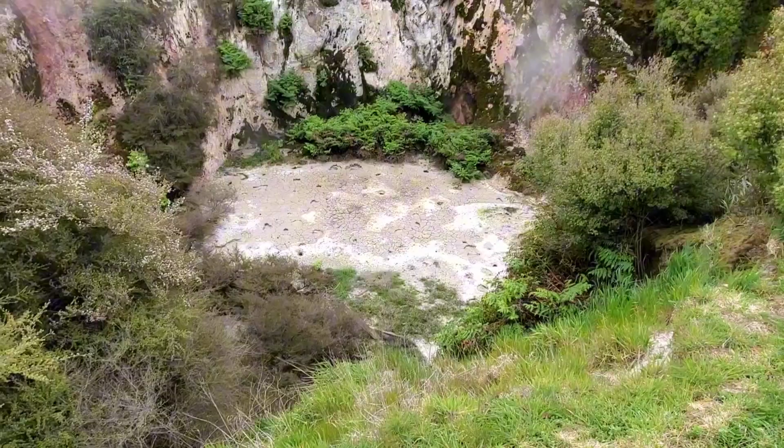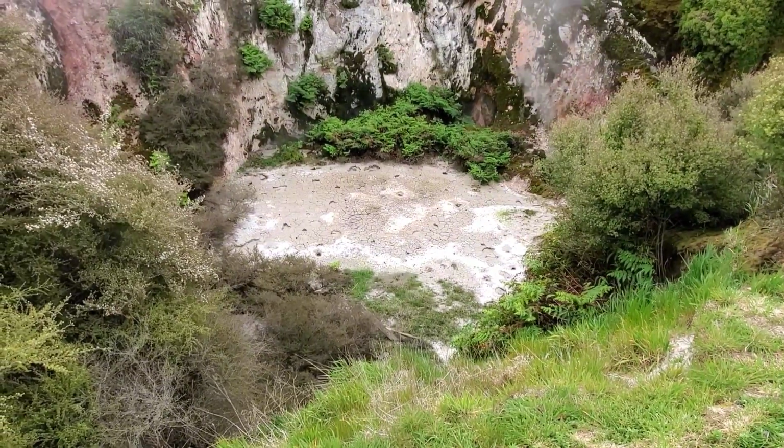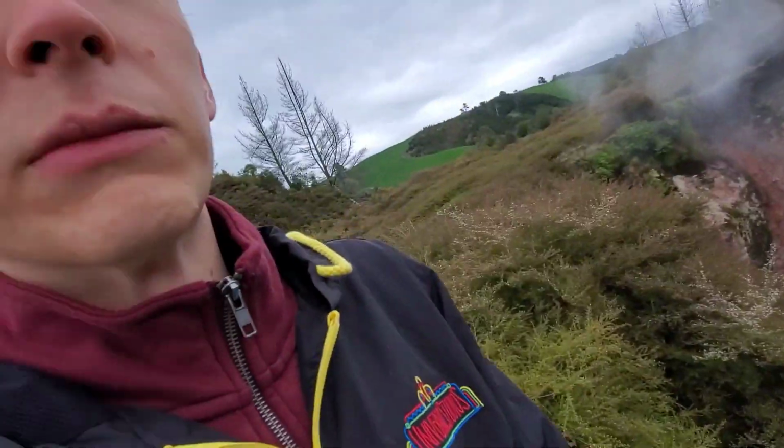Here's the little mud crater. Although it looks like it's pretty dry right now, I'm sure at some points it actually starts boiling water down there. I can hear the steam vents behind me. I almost fell down the stairs. I don't know if the video's picking it up or not.